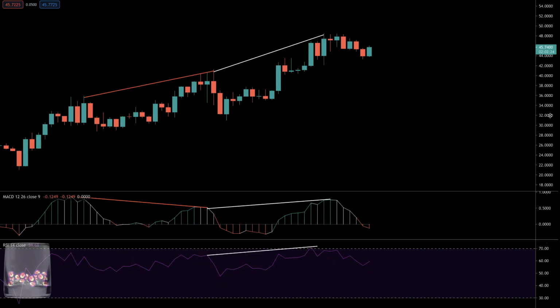Okay, so look, we said look at the white lines on the oscillators, on the MACD, on the RSI. The white line is going in the same direction as the white line on price, right? All those trend lines are converging in the same up-sloping direction, okay? That's called Class B bullish convergence. So we said this isn't an area to be going long, but if you were in a long, like I know some of you are, there was a little bit left in the tank still. And we're seeing that happening right now, okay?